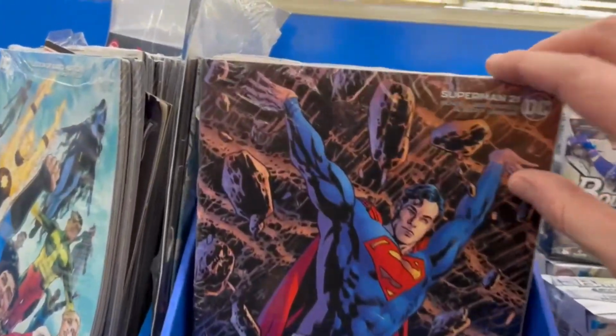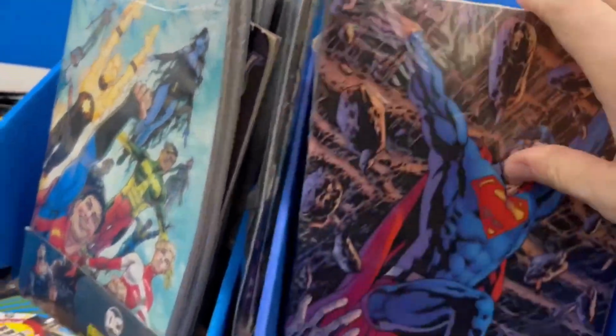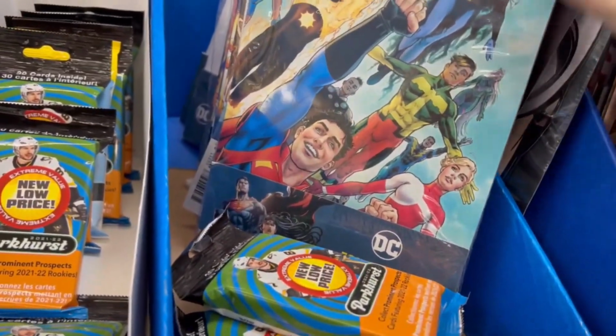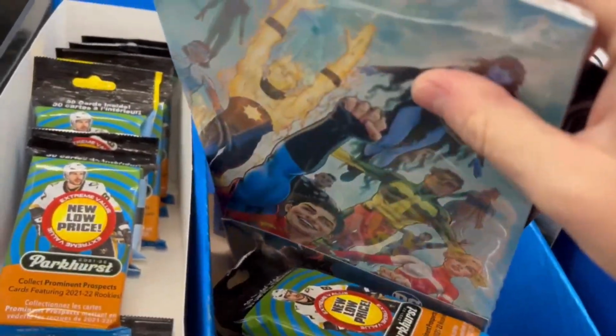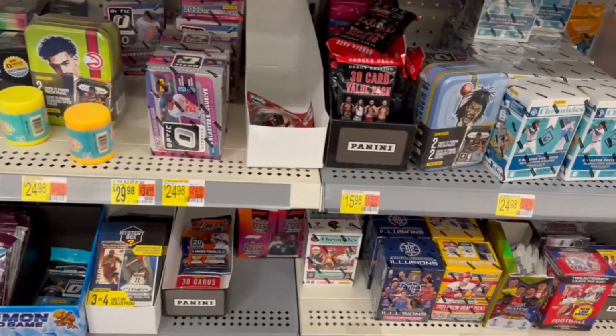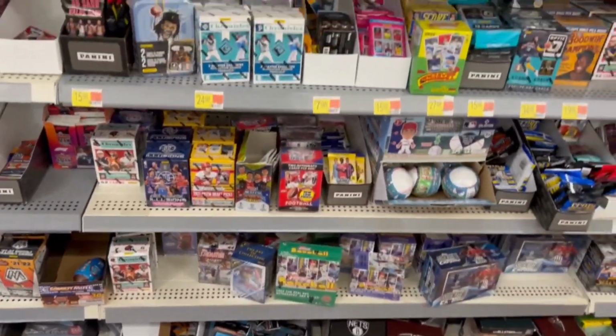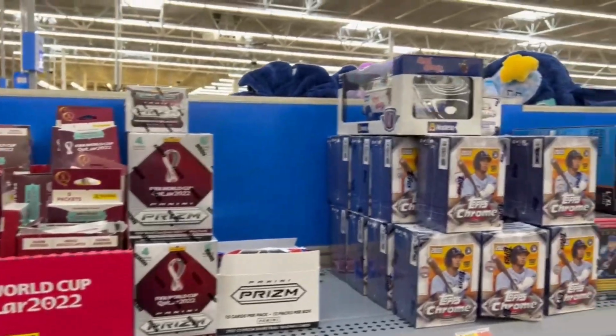Here's some little comic packs. Superman, Wonder Girl, some Doctor Strange. Don't know what else might be in these, but somebody's opened that one. I guess they wanted to see what was in it. Dark Crisis. It's got some comic books. That's kind of cool to see. Of course, I've seen those at Walmarts before, but still, you don't see comics in stores like you used to.